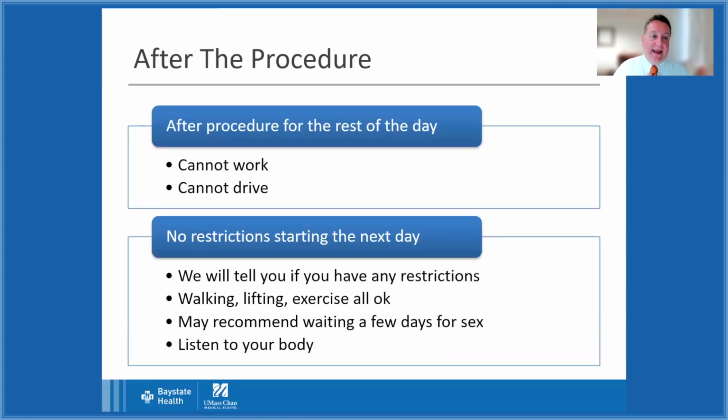So what does the rest of the day look like? So you can't work, you can't drive, and we recommend that you don't use things like alcohol or marijuana, and don't make any big life decisions. So after you've had sedation, I don't want you going to sign mortgages or buying a car, things like that, that are big life-altering things. So the rest of the day is really for you to rest and recover. After that, you really generally have no restrictions on your activity starting the next day.